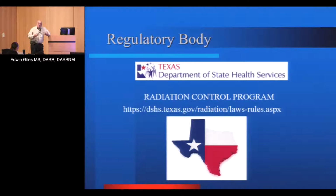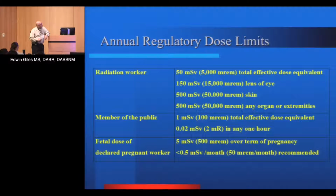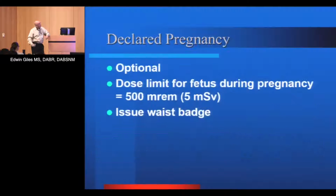They dictate what radiation rules we must follow here in the medical environment. Recall I said your dose limit is 5,000 millirem per year. In another type of unit, that equates to 50 millisieverts per year. And then we're going to focus on declared pregnancy.